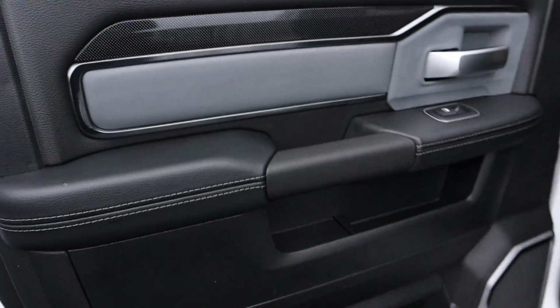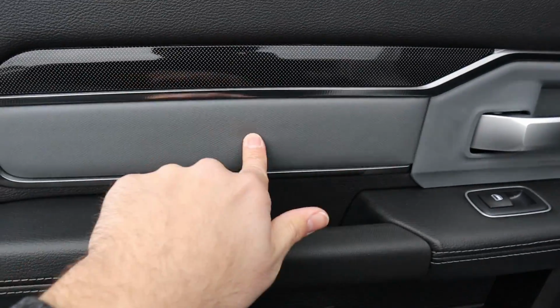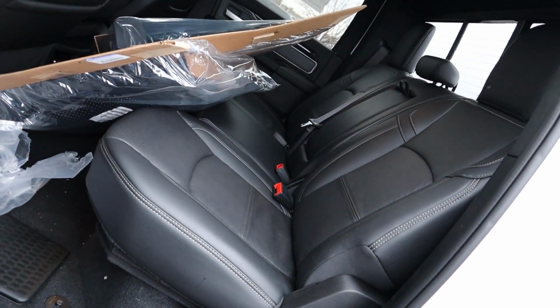Now opening up the door in the back of the Power Wagon. I like the Rebel door panel better, but anyways, you got kind of like the padding right here with the black trim. You got the leather here with the stitching, little door handle. And then you got the seats here in the back. Nice padding on the seats with the leather, nice stitching as well.